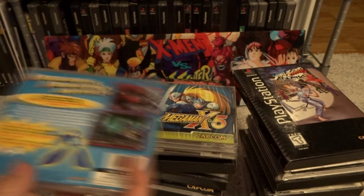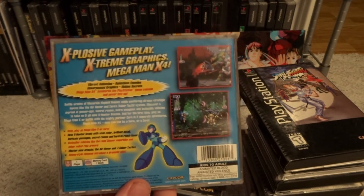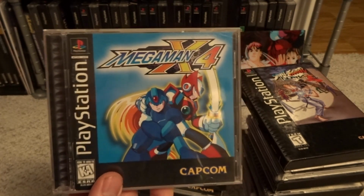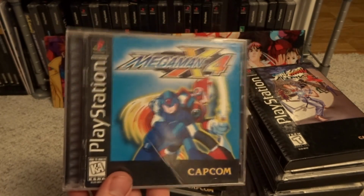But this one was pretty fun. I always liked Mega Man X4. This one also came out on the Saturn, and I think it just plays a little bit better on that system, so I prefer it there, but you can't go wrong with this game on PS1. This one got multiple reissues and a greatest hits and all that kind of stuff, so you can get this game really cheap compared to some of the other Mega Man titles.